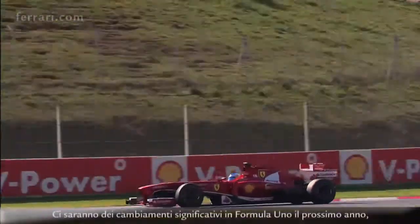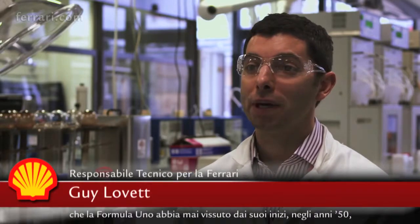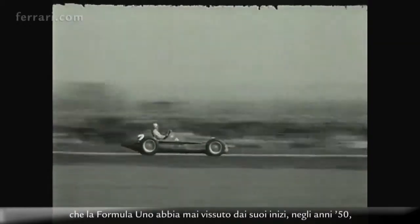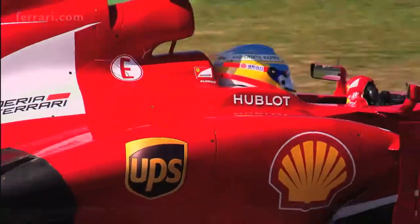There are some significant changes in Formula One next year as we move into the 2014 season. In fact, some of the biggest changes that Formula One has experienced since its inception in the 50s, all towards energy efficiency and energy recovery.